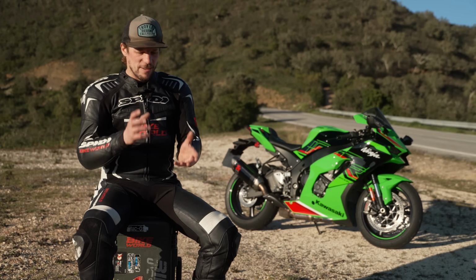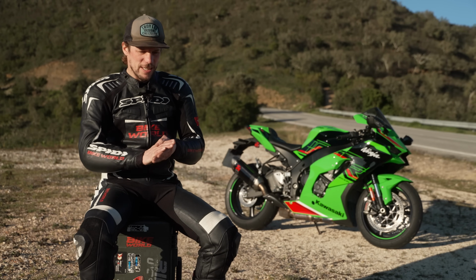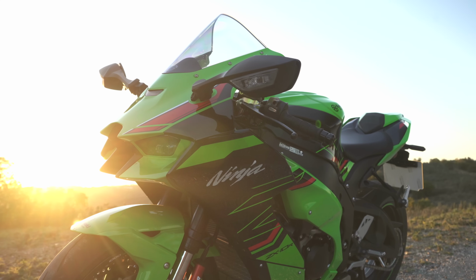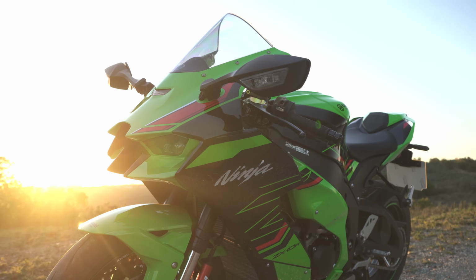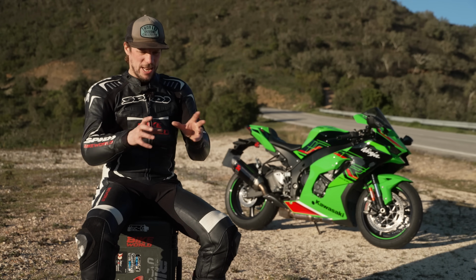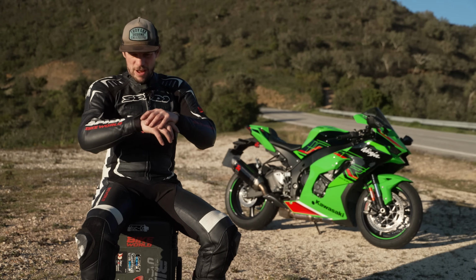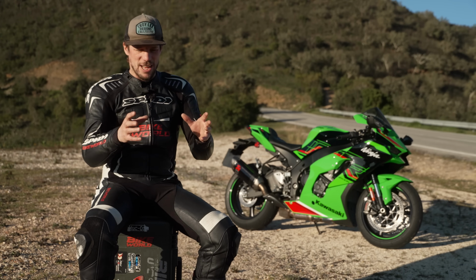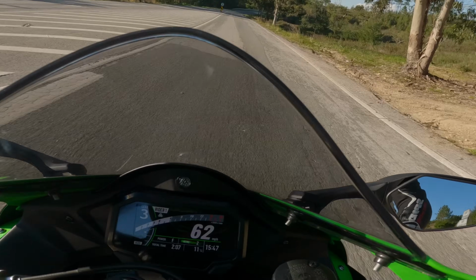So the ZX-10, there's a few things for me that set it out from the other bikes in this class, namely around Kawasaki's approach to the problem of making a modern high-tech superbike. Where others have gone for a million menus, a million options, very, very customizable, tunable bikes where you can press buttons for hours and hours, Kawasaki has kept it very clean, very simple.